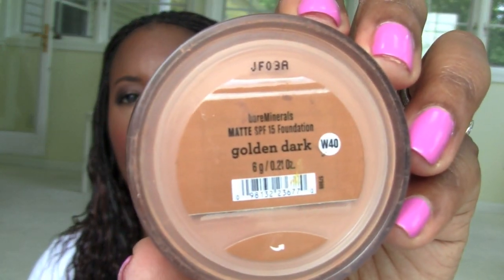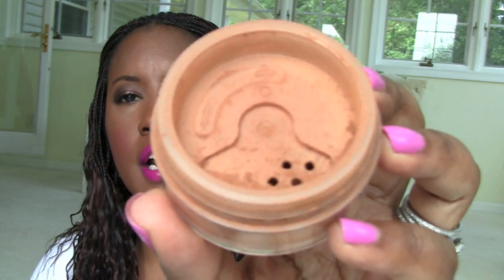I really, really do. Last year when Tarte's foundation came out, I really, really liked that as well. It's a lot neater than Bare Minerals, even though they do have the sifters in these now. But I really like the way the Tarte container is, because this is still messy, and I never use the sifter unless I'm going on vacation. But anyway, I use Golden Dark, and I love this stuff.